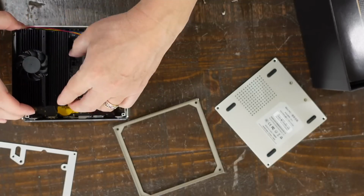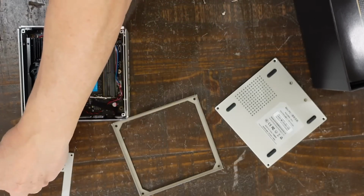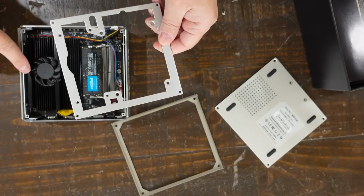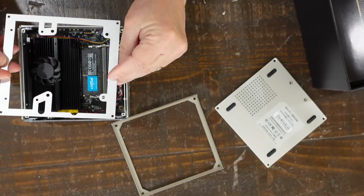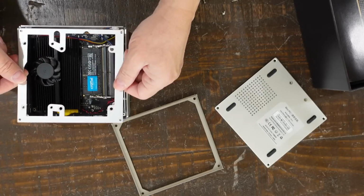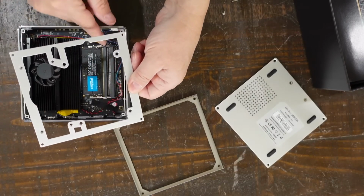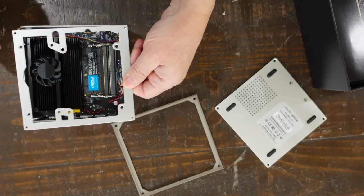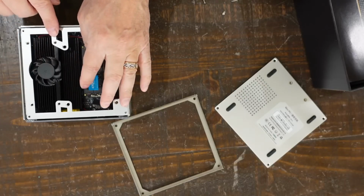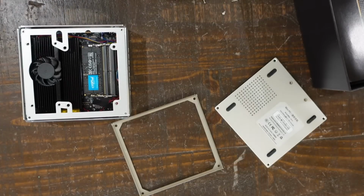So I'm not quite sure how we align this properly. I guess the plate is going to do all the work. Notice this curve right here, the curve of the fan. So you should be able to tell which way this goes on. I can't remember if I took it off. Yeah, I must have taken it off this way. So you would have the beveled holes facing you. And then if I set this in place, I should be able to adjust the heatsink to align those holes and put these screws back in.